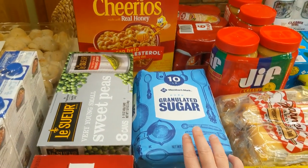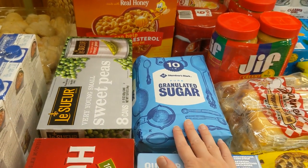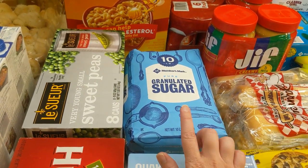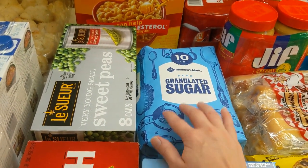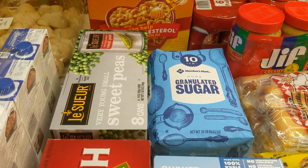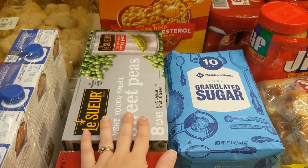I don't know if I mentioned this before at the beginning of the haul, but this entire haul that you're seeing today is for 6 weeks of breakfast, lunch, and dinner for my family of 4, and also for our Christmas baking. So this is why I have this big thing of sugar, because it's November 18th when I'm filming this, and we're going to be starting our Christmas baking soon, so I wanted to get some extra baking supplies.